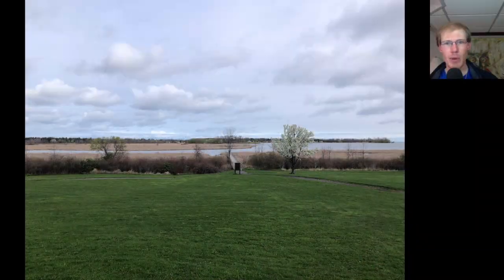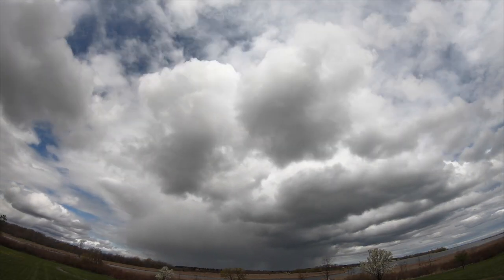There was a bit of morning sunshine before it became more overcast, and winds were moderate out of the southwest, a little bit stronger than we had expected. Even so, it took a little while for the flight to get going.